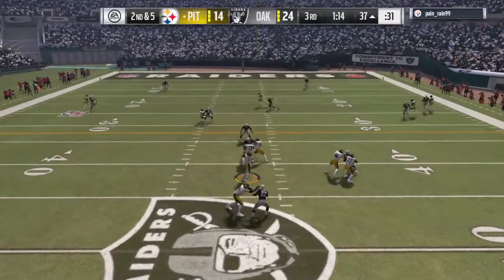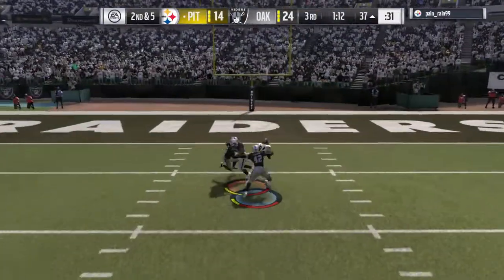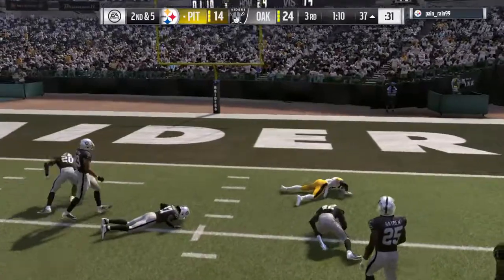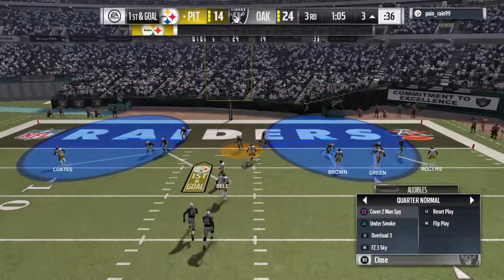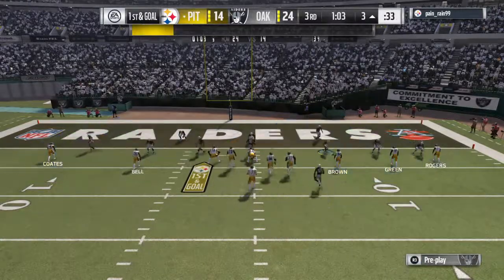To throw here, Roethlisberger. I know most of the time when the ball's in the air, you're thinking wide receiver, tight end, but running backs, they can be a big part of any passing offense nowadays. And that one results in 35 yards.